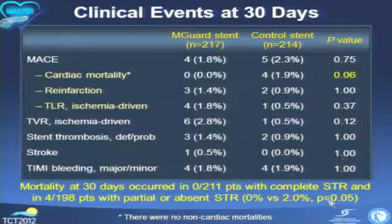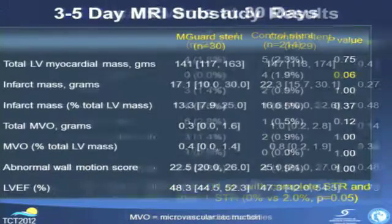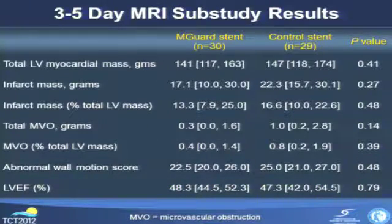You can do some subgroup analysis and find a P of 0.05. But nevertheless, even if it had been significant, it would have been underpowered for a clinical endpoint. But it's interesting, it fits the trend. Here's the result of the MRI sub-study. I will not go into details. You have the slides. It's only a small group of patients with infarct size and so on.